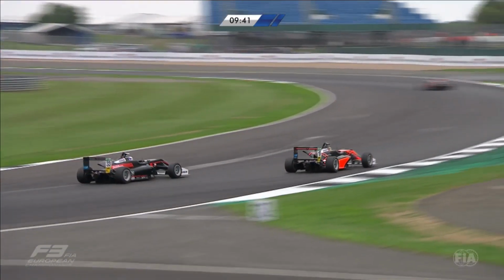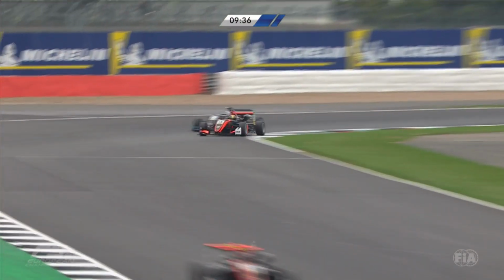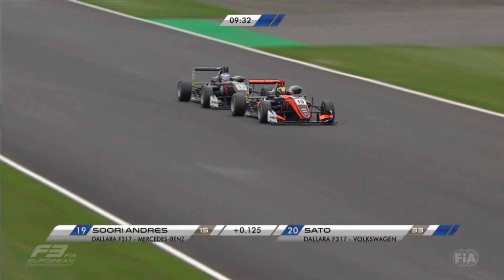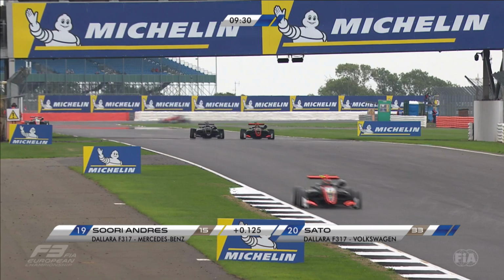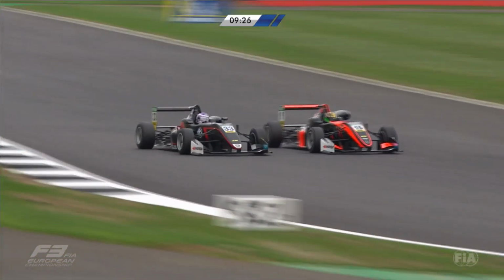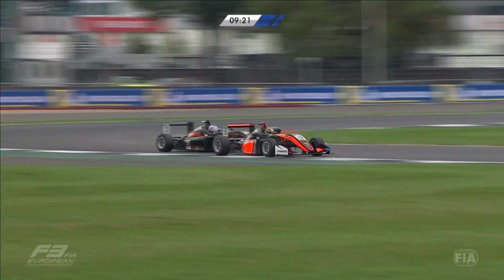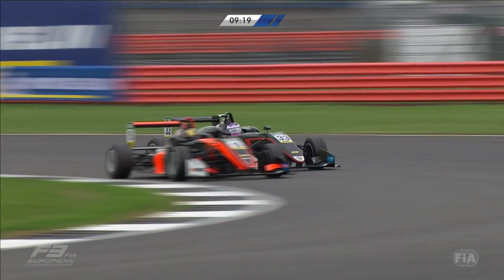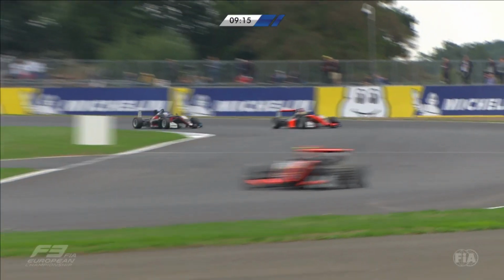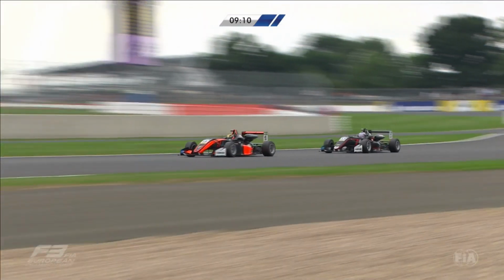Dan Ticktum getting away all the time now from Ralph Aaron, incidentally. Still closing onto the back of Robert Schwartzman, but I think it's more Aaron dropping away. He is having a very difficult weekend here as you look at the fight between Kevin Andres and Marino Sato. Sato to the outside line. Is he going to be able to go by here? He tries on the outside at Brooklands, diving down to the end of the Wellington Straight, but he can't find a way by there. There's no action being taken, incidentally, with the Daruvala and Fernandez investigation. And here, Kevin Andres hangs on to his place.